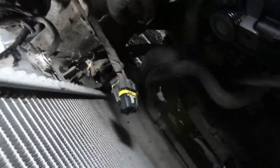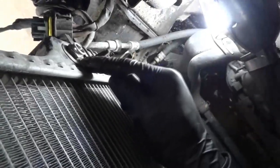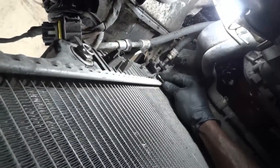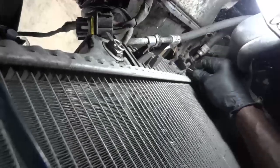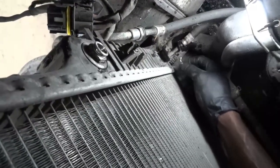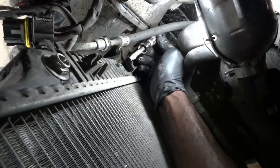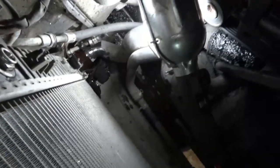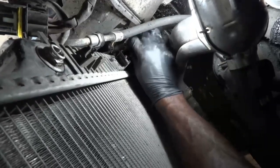There's another line down over here. Let me bring the light here so you can see. So we're gonna disconnect this line. It's basically the same process as the one we disconnected up here. So I'm gonna remove the clip. So here comes the clip. So now we're gonna remove the line. So right there, the line is disconnected. We're gonna let the fluid drain out, and then we're gonna undo the lower radiator hose.